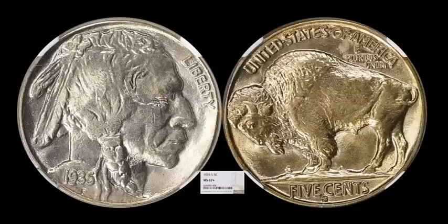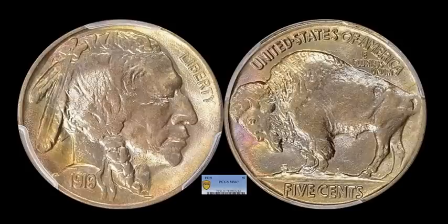Again, a registry set might want this. A premier type collection might want something like this without going into the teens, where similar graded coins would sell for $10,000 or plus. This one ended up at $3,206.25 here this evening.